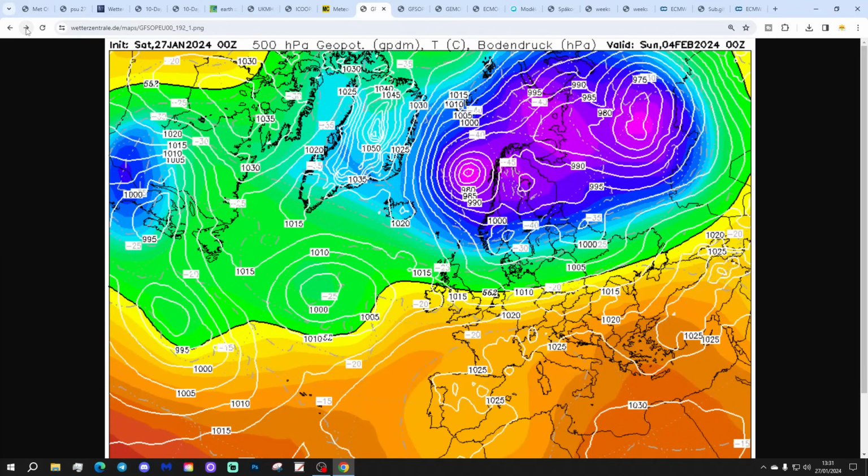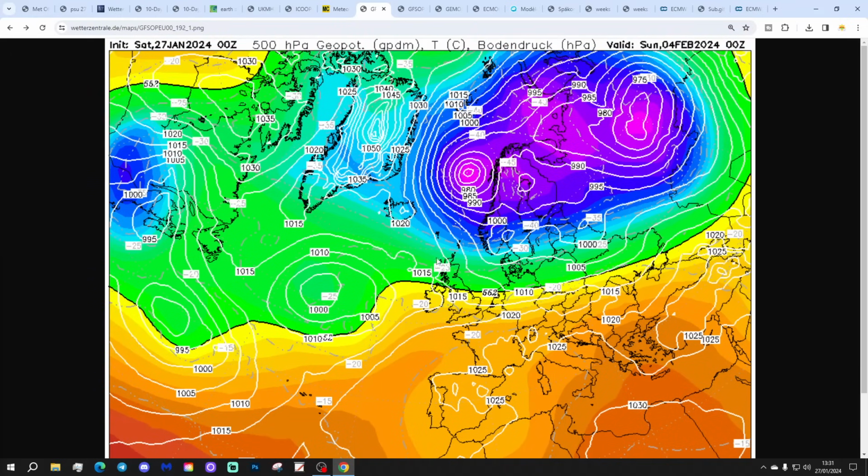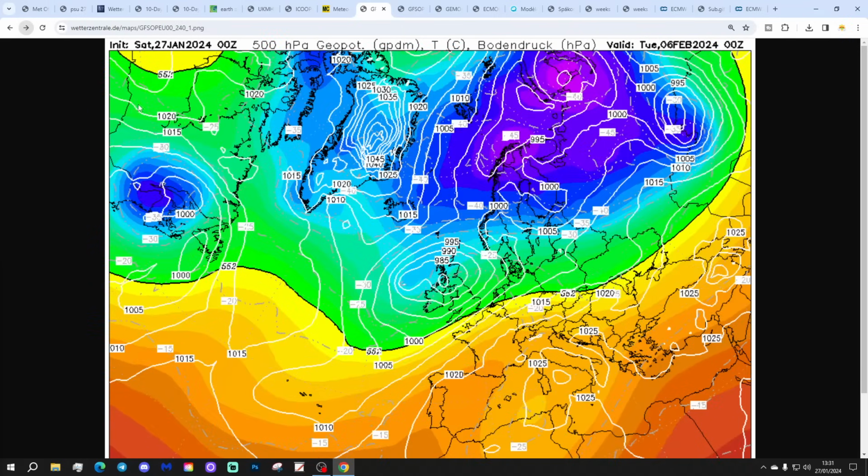Signs of a bit of a change into next weekend as colder air starts trying to dig southwards, but struggling to get into the south, staying relatively mild there as high pressure is maintained over France. But certainly northern regions turn colder for a while next weekend. And then low pressure comes back in and just brings lots of wet weather through to the beginning of the following week. We're at day 10 now, which is Tuesday the 6th of February.